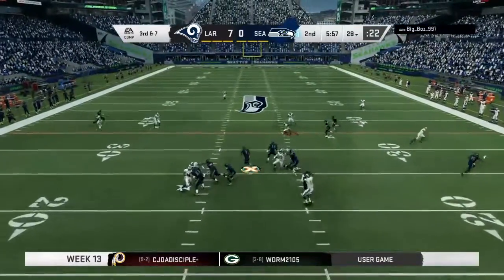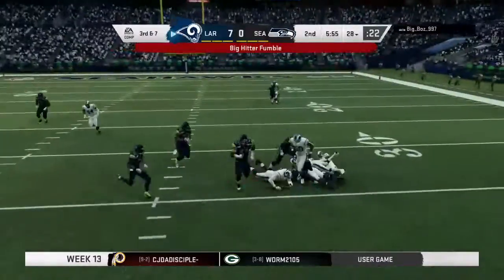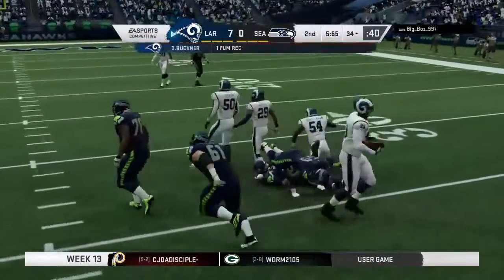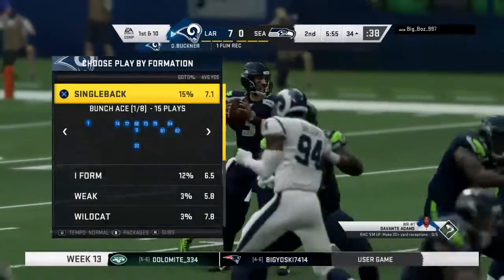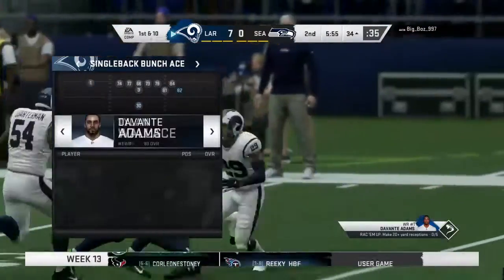Wilson now on third down. Wilson hit. It's loose. It's out. Fumble. And now the Rams have got it going the other way. And his guys are going to take over at the 34-yard line.